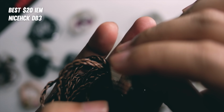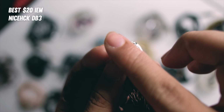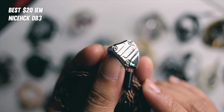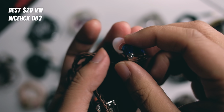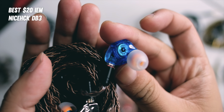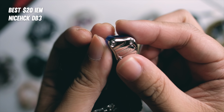Next is the best $20 earphone, and that will go to the Nishek DB3. So this is one of the first Nisheks that I really like. So the DB3, nice signature, forward mids, and also great detail, and still a fun listen because of that dynamic driver bass at the bottom, and also nicely priced at under $20. So really nice on the Nishek DB3. That is our $20 king.